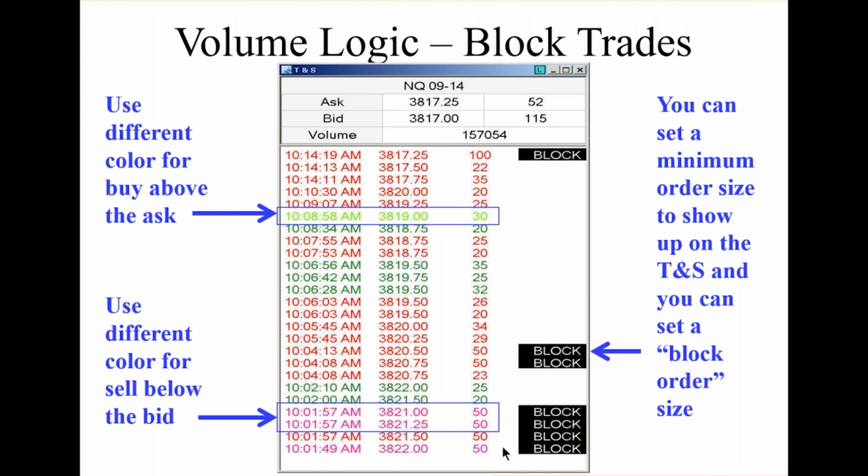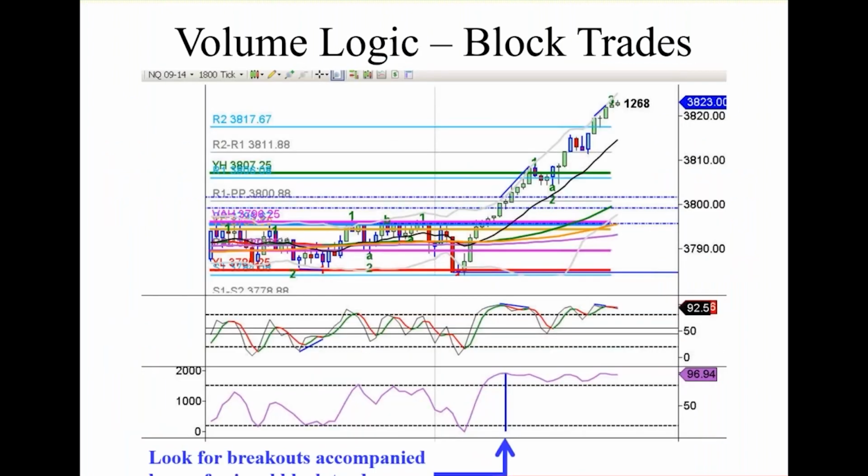And that gives me a further distinction of what level of trader is doing the trading on what side of the market. Here's a cool example of how adding this block volume indicator can work. So again, you look at your price structure. I always do this. I still look at the charts. I want to make that very clear. I'm not just trading time and sales. So I'm looking at charts.